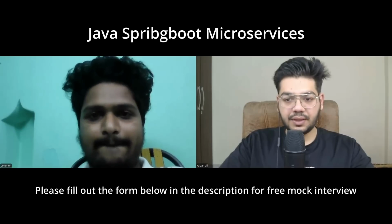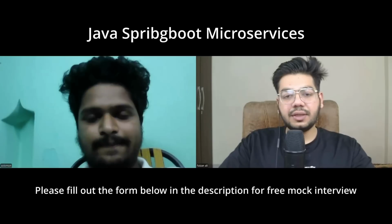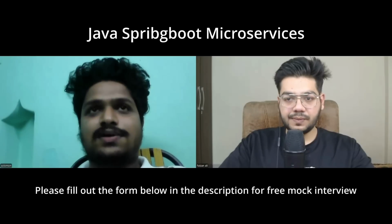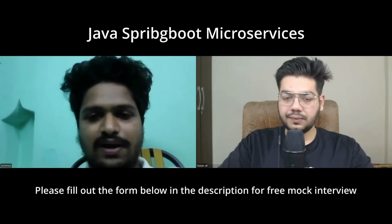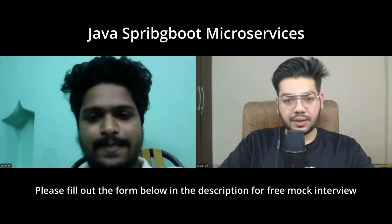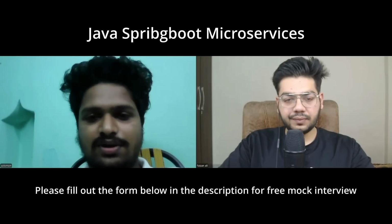And what Java version are you using? Java 1.8. Can you tell me the working of the garbage collector in the JVM? Garbage collector will be called by the JVM when, let's say, the system memory is reaching the threshold value. At that time, JVM will initiate the garbage collector. The garbage collector will remove the unwanted objects. Do you know the algorithm names of garbage collector? Yes, I know mark, sweep, and compact. These two algorithms I know.